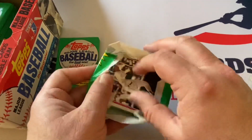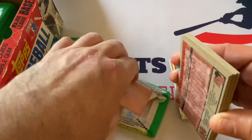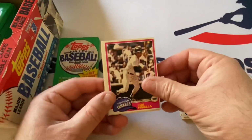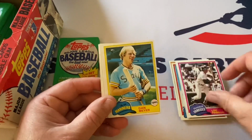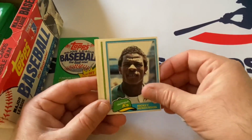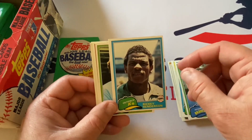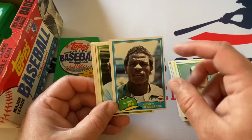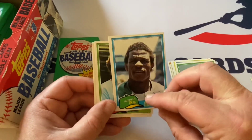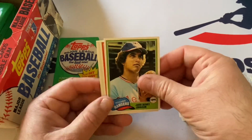Okay, we're on the home stretch here, folks. Lou Piniella has wax residue on it. Dan Meyer, Jim Essian, Rick Matula. Nice. Rickey Henderson. Too bad it's not a little bit better centered. I love this card. It's a second-year Henderson. That's a good one. It's nice to pull this out of here, even though it is a little off-centered.